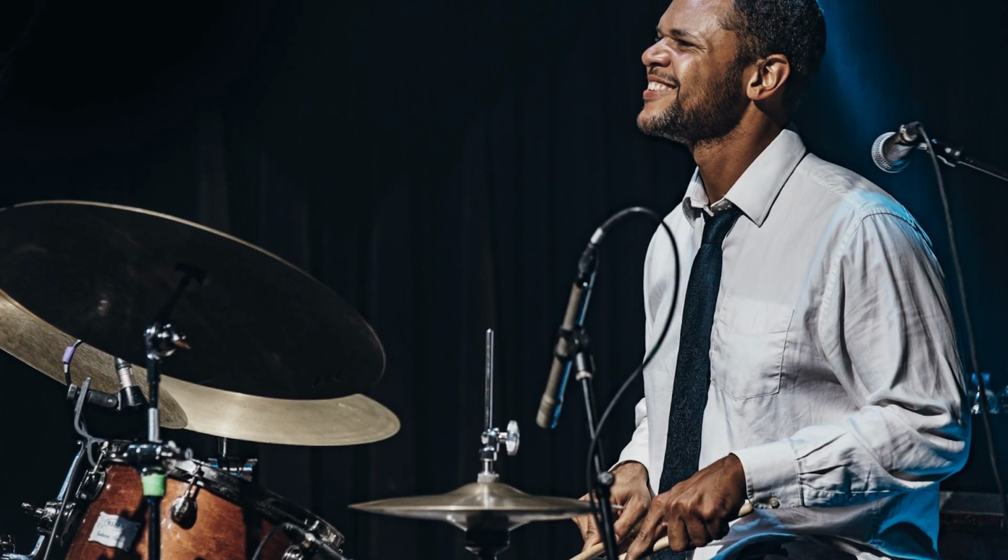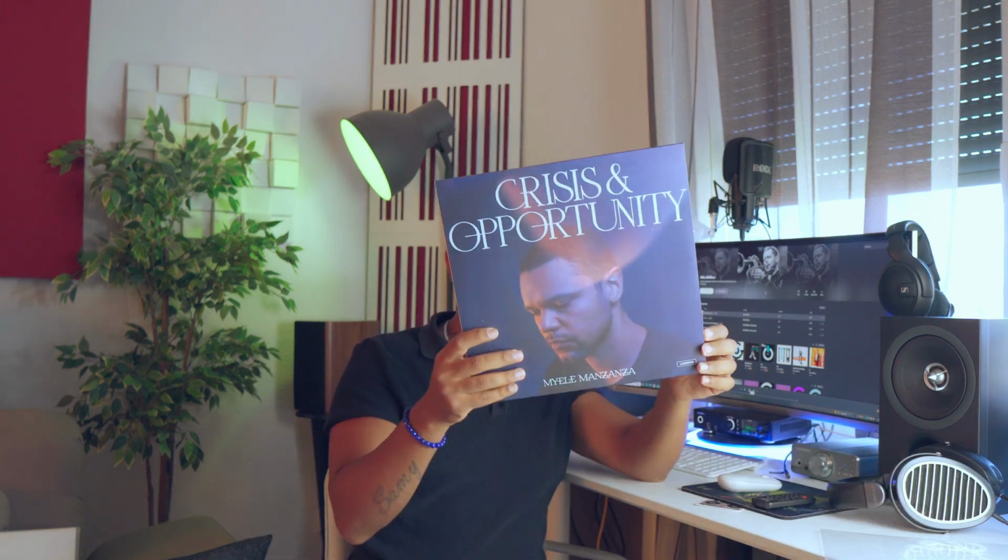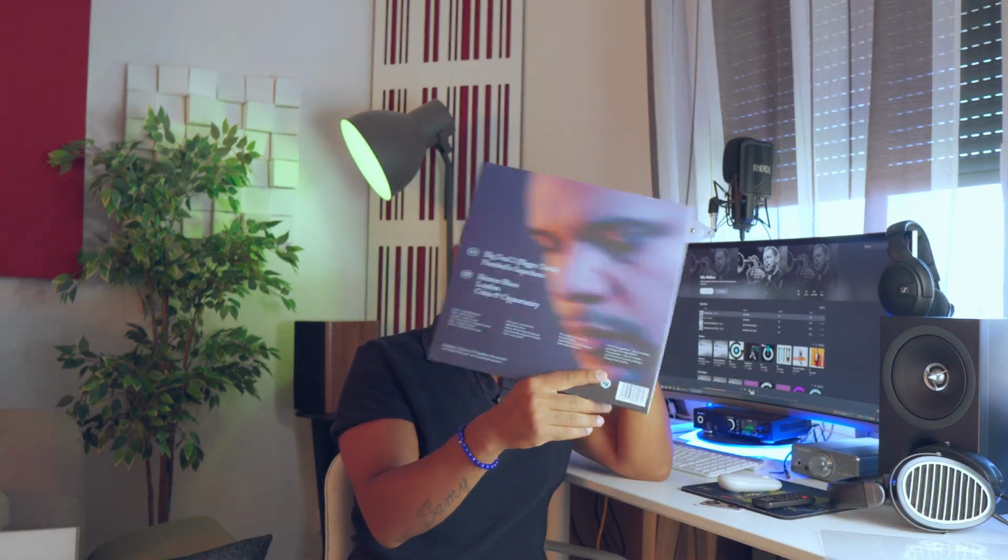Drummer and composer Myele Manzanza breaks boundaries between jazz and electronic music. It's very energetic, powerful and regenerating. I don't think it's an everyday record. I use it to recharge my battery when I'm exhausted and working. That's volume 1. I also have volume 2 and both of them are absolutely beautiful. When I'm listening to Crisis and Opportunity, the last track means that I am 100% full.